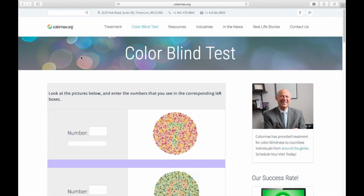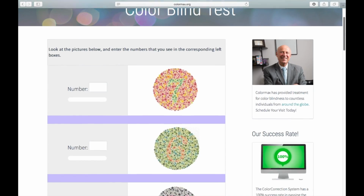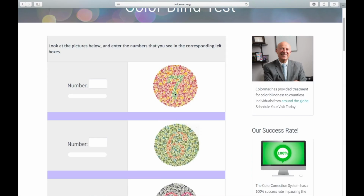Here, and today I'm going to be doing a colorblind test to see if I am colorblind. So if you want to come on and do this test, go on colormax.org to see if you are colorblind. Basically what I'm going to be doing in this test is there are numbers inside of these circles, and I have to type in what number I think is in the circle.